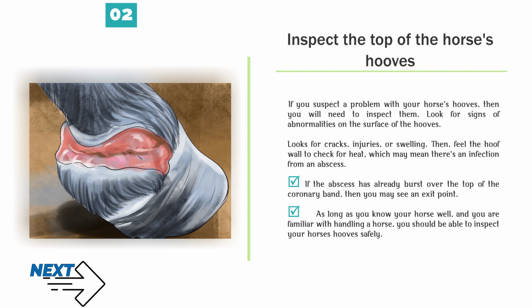If the abscess has already burst over the top of the coronary band, then you may see an exit point. As long as you know your horse well, and you are familiar with handling a horse, you should be able to inspect your horse's hooves safely.